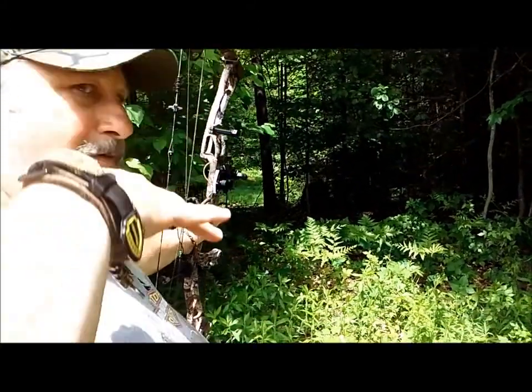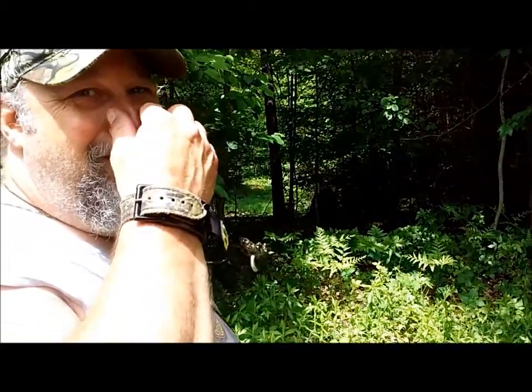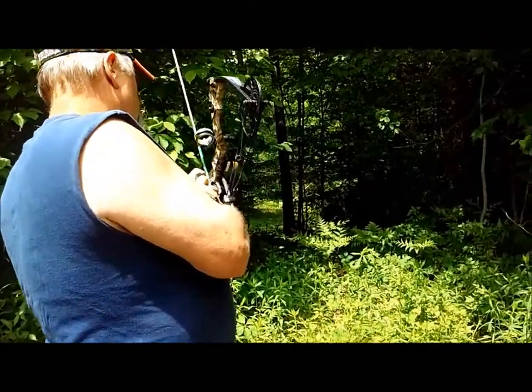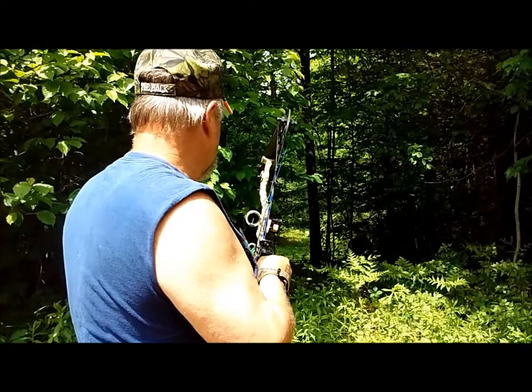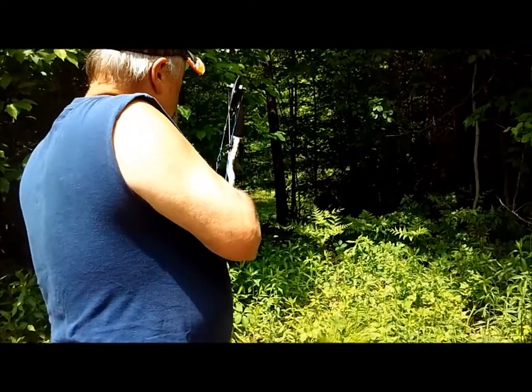He hit it. Did you hear that? I know, that arrow's buzzing. I think that's the vanes, though. You know, maybe that one's cracked, Rick. I don't know. Might be the vanes. I'll have to check it out when we go down there.